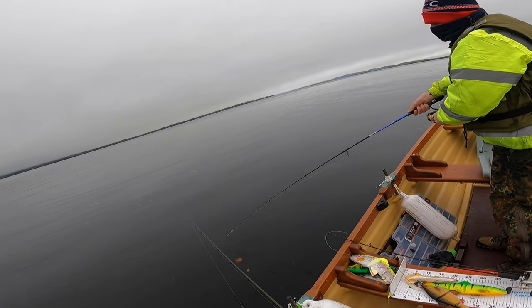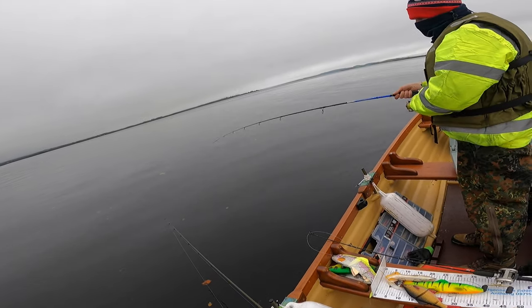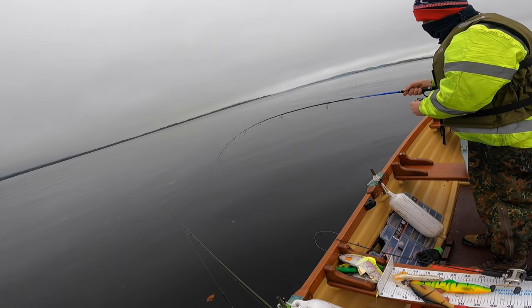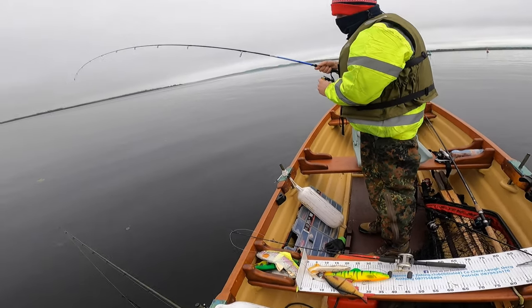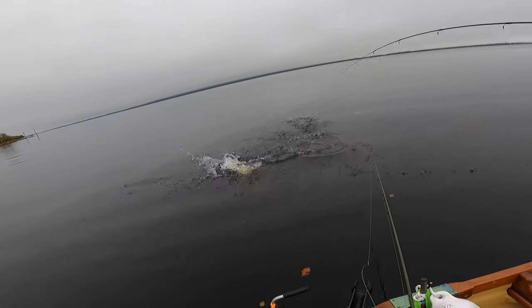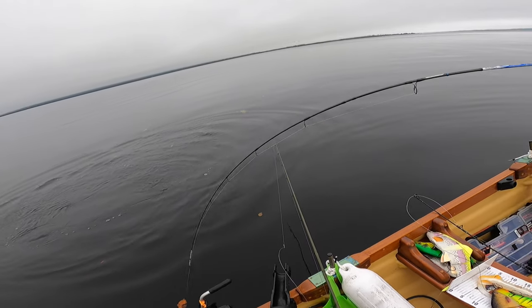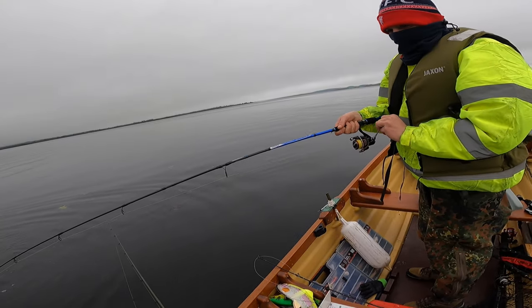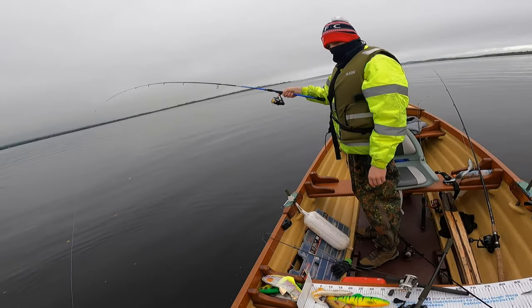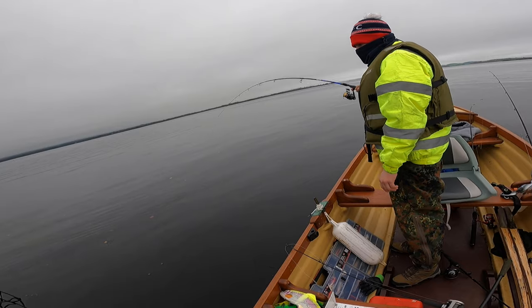He's gonna jump, is he? Lift the rod up. Slowly, slowly, don't force him. That's only 6 pound line. Keep him up, slowly. Get that net out. Rod up, rod up. She's nearly ready.